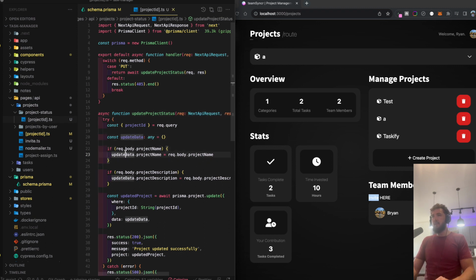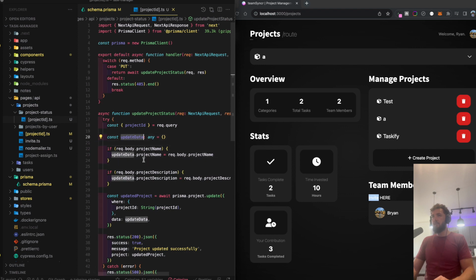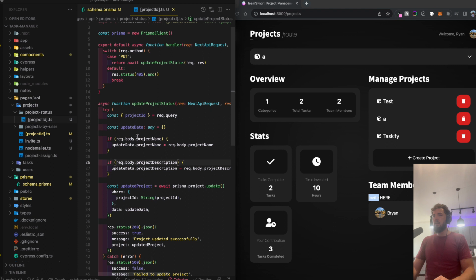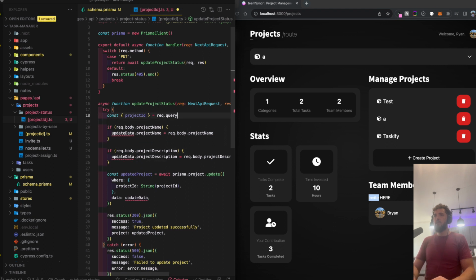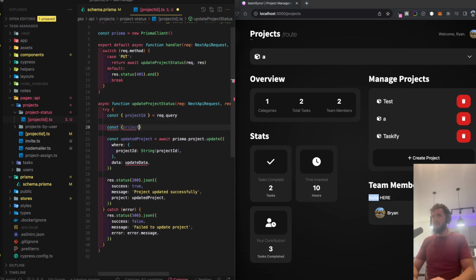And we're going to say if req.body.name, if there is a req.body name, update. We're not going to do project name though. Actually, hold on. Oh, I see. It's passing in the update data. Let's not do that. We're going to pull in the project ID from the query, and we'll say project status. We'll pull that in from the body. And we're going to find the project ID, and the data is going to be project status. So project updated successfully, that's fine. Okay.